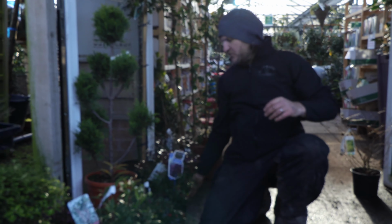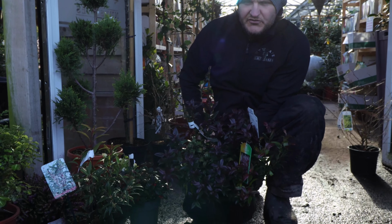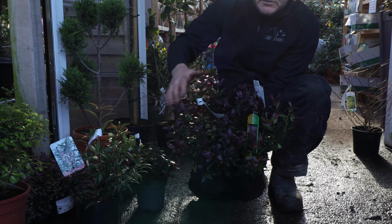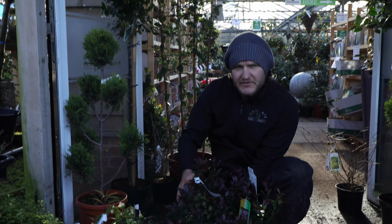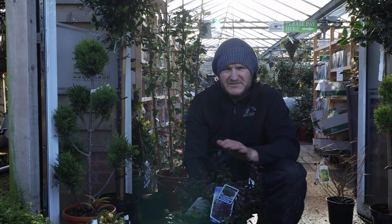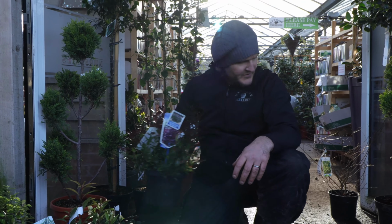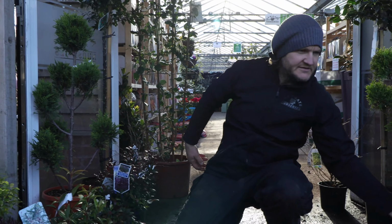Another one you could use that will grow in the shade, another little evergreen, is Leucothoe. This has these beautiful red foliage that stays through the winter, and then it gets lily of the valley white flowers through the spring. This one gets to about 60 centimetres, so ideal for pots or rockeries or small borders. Another one which is fantastic is Skimmia.